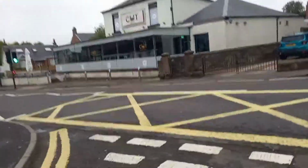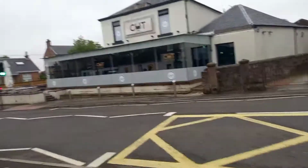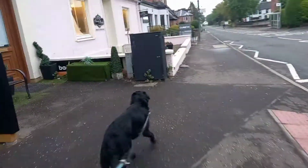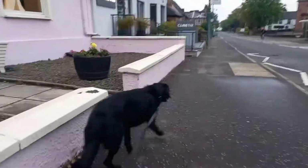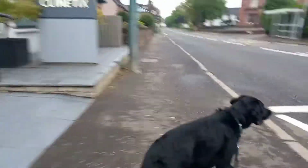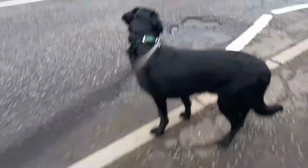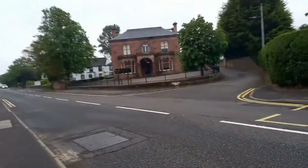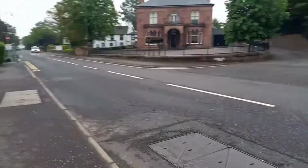Here's the Fish Bar and Grill of Bothwell, run by CT. They also have a steakhouse. I believe it's just down the road a bit. This way. Intrigued by the squeaky bike. Come on. And here we have the CT Steakhouse.